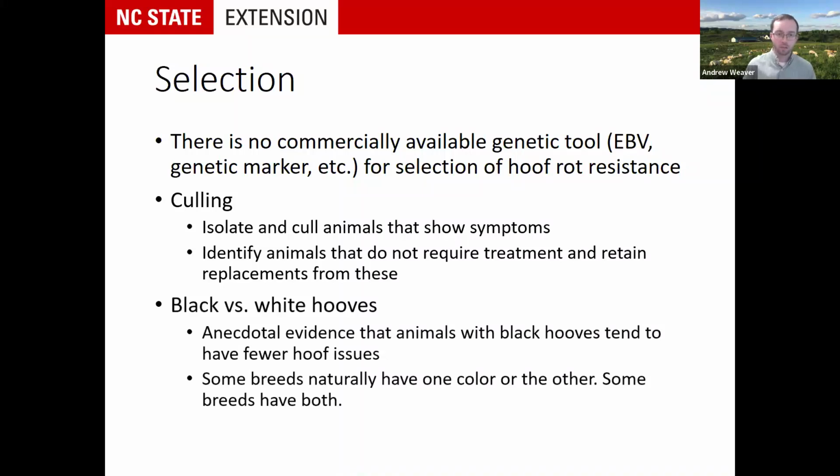I've mentioned the black hooves versus the white hooves. There's some anecdotal evidence. We don't have a lot of concrete scientific data on this, but there's some anecdotal evidence that those black hooves are a little bit harder. They have fewer hoof issues. It's not saying I've certainly seen hoof issues in black hooves, but the frequency is maybe a little bit less than what we see in animals that have white hooves. Some breeds naturally have one color or the other.